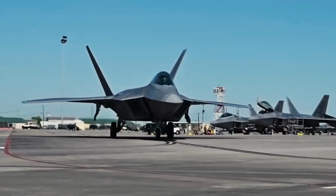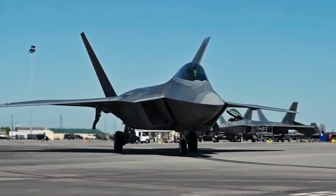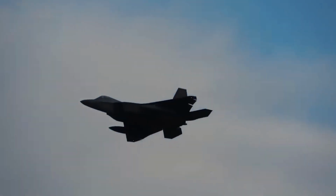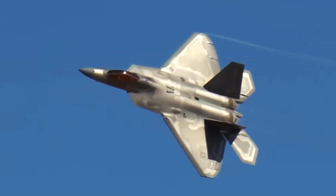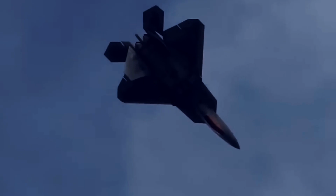This gives them a serious edge in spotting and dealing with threats. Let's talk about the F-22 for a moment. It's a real heavyweight when it comes to air dominance. This beast can cruise at twice the speed of sound, soaring up to 60,000 feet in the sky, and it can maneuver like a champ.